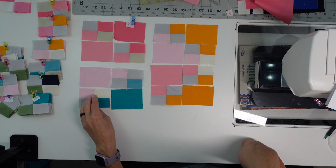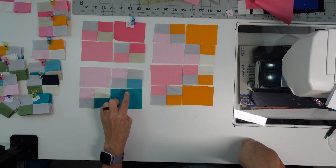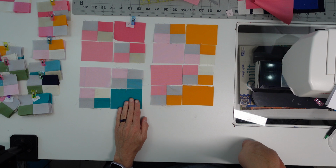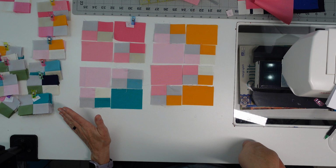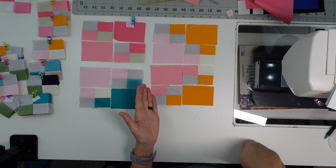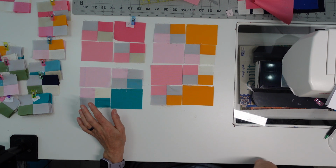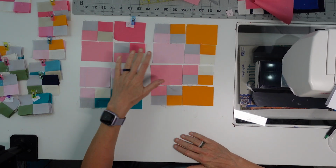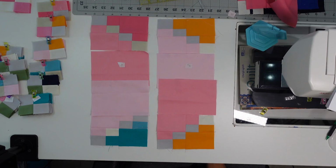And there we go. My mistake was right there. And then this one's over here where it's pink over here and green or teal, blue, whatever you're calling it, is over here. So, yeah, it's like a puzzle and you really got to pay attention to which pieces you're pulling out, where you're putting them, and making sure you're getting them in the right direction. So, I saw that I had done that one wrong. So it is, it's like a puzzle, it's kind of fun. What we need to do is put this together, it's a four patch, and iron all our seams open. So I'll come back when I have all these four patches put together. There's my finished pieces.